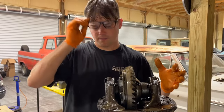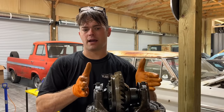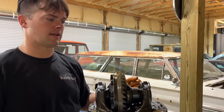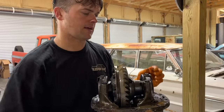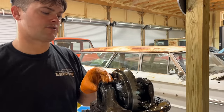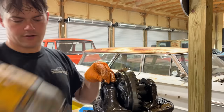So the way you set the backlash on these is it has these screw-in caps, so there's no shim packs you have to get or anything. All you have to do is screw these in to get the right preload, the right backlash. Right now you can see there's just barely any backlash to it. There's the correct way to do it, and then there's the way I've always done it. I just try to get the smallest amount of backlash possible. Never had any trouble yet.